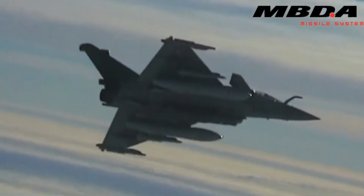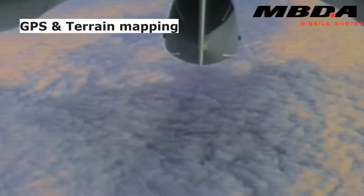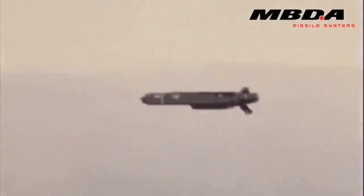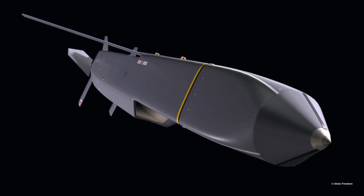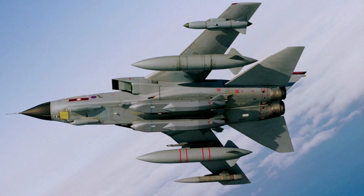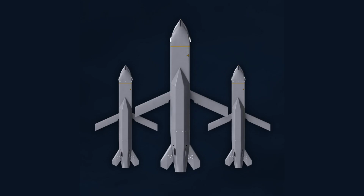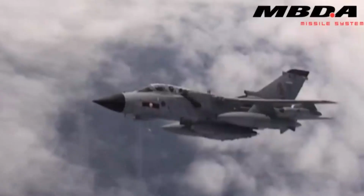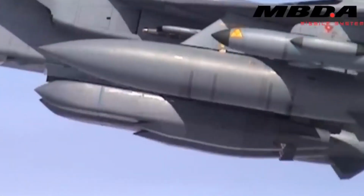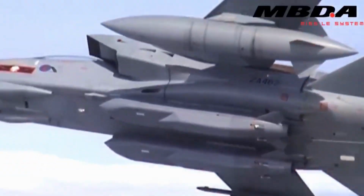Mission planners program the weapon with details of the target and its air defenses. The Storm Shadow's navigation system relies on a combination of GPS and terrain mapping. It follows a pre-programmed flight path, hugging the terrain at a low altitude to evade enemy radar detection. This stealthy approach enhances the missile's chances of reaching its target undetected. As the missile closes in on the target, it uses a high-resolution thermographic camera, which enables precise target assessment and enhances the effectiveness of the strike. By ascending to a higher altitude, it maximizes the probability of target identification and penetration.